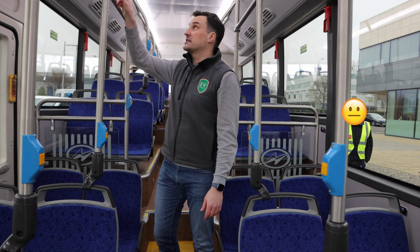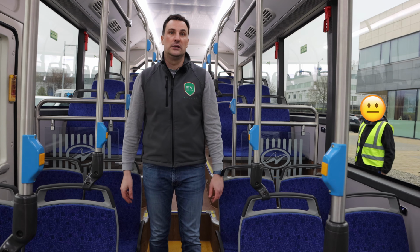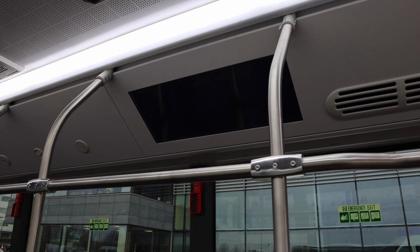Screens either side. You've got the screen here, and then you've got another one up there, and that can be information, etc., as to where the bus is, what's happening, or it can be advertisements.